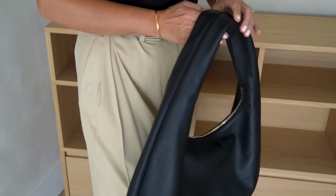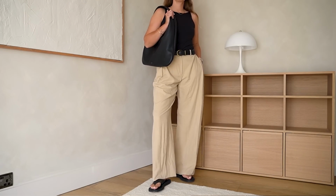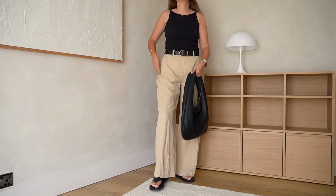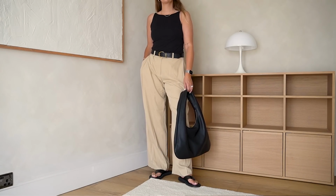However, this isn't predominantly a summer bag. I just kind of wanted to show it to you guys today because I was a bit excited, and also because it is black, but this is also something which I'm going to be able to wear all year round, like my Celine So Sangle, because it's black leather and it's got the zipper on the top.